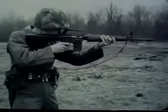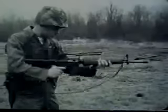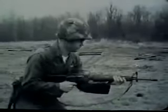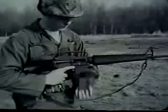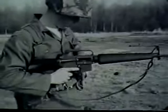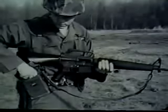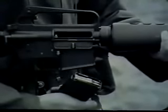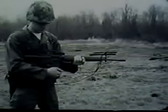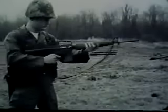Remember, the XM16E1 is a gas-operated, air-cooled, shoulder-fired weapon capable of semi-automatic or automatic fire. It fires 5.56 millimeter ammunition fed from a 20-round magazine. The weight of the loaded aluminum magazine is 7/10 of a pound. The weight of the loaded rifle is 7.6 pounds. Its maximum effective range is 460 meters.